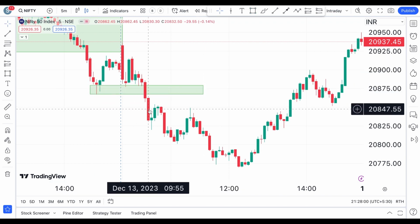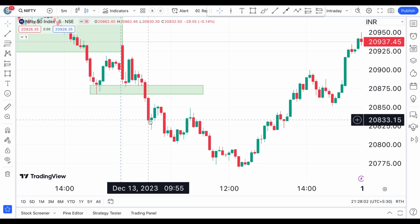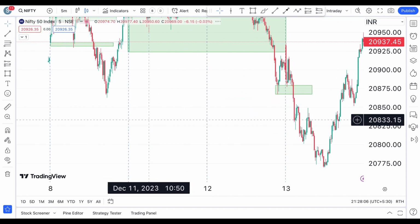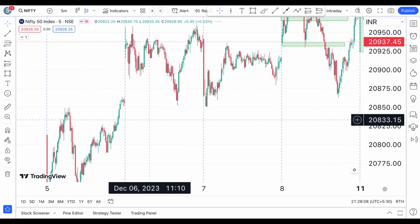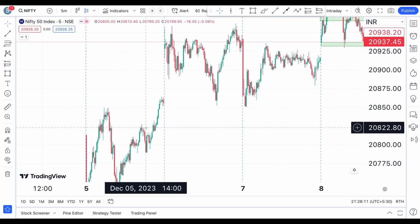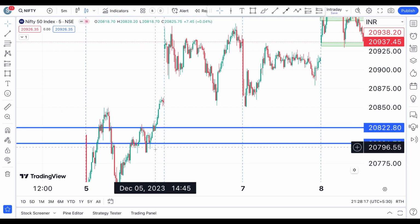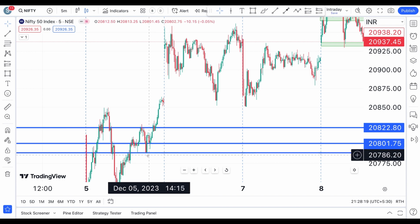So here we have seen a breakout and also a confirmation candle. This would have been an opportunity. And looking at the left, at that level you can see that there is a reaction there. That would have been one, and this is a reaction, this could have been two, and this could have been three after that.